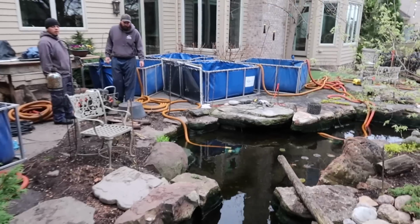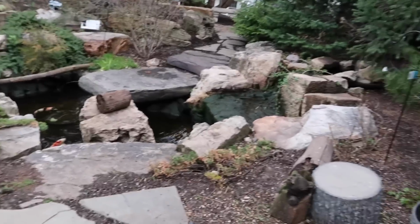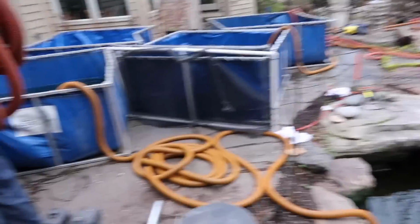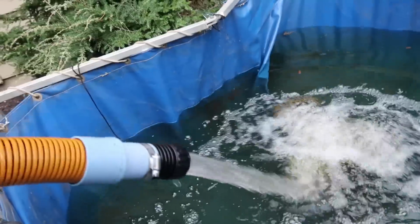We are here. Let me show you what we got, guys. Woo! Yeah, buddy. So we got tanks, tanks, tanks. This is one of the larger features that we have. Really, really cool project. Again, it's probably 8 or 9 years old. First things first, setting up the tanks so that we can get all this water out of here. This just keeps going and going and going.